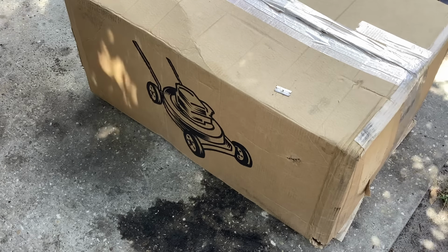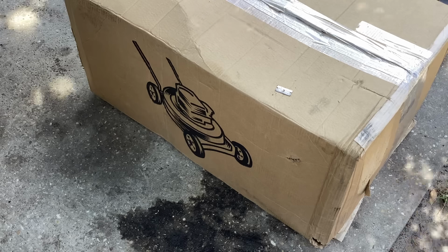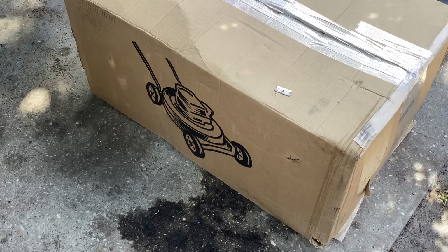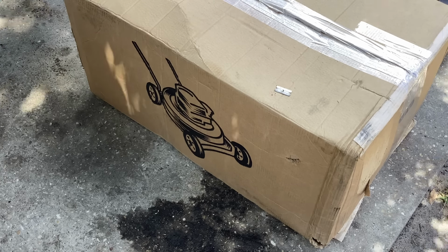I was just working on a project and FedEx Ground showed up. I had ordered this a few days ago. I'm surprised it came this fast. It is a Troy-Bilt TB105. It's a 21-inch 140cc 2-in-1 push mower.